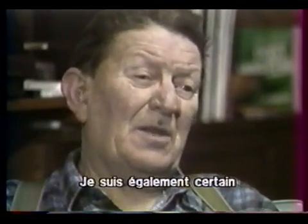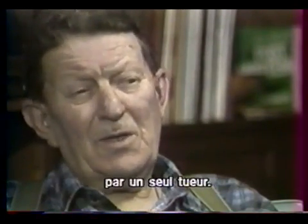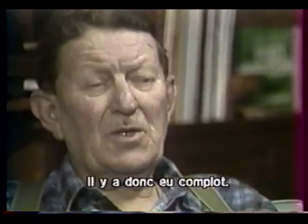There's another thing I can say without question. The crime was beyond the capability of any one man, Lee Harvey Oswald or anybody else. On that basis alone, there was a conspiracy.